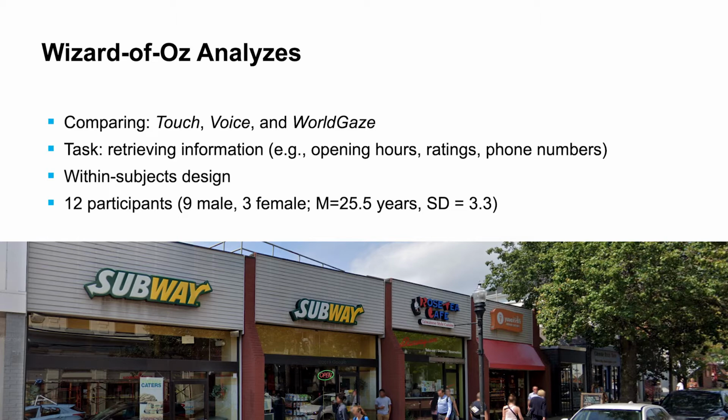During the study, we asked participants to retrieve different information from the surrounding restaurants, such as opening hours, rating, and phone numbers. After each of the three conditions, touch, voice, and WorldGaze, we asked participants to rate the system usability, the task load, and if they would use the system in the future.